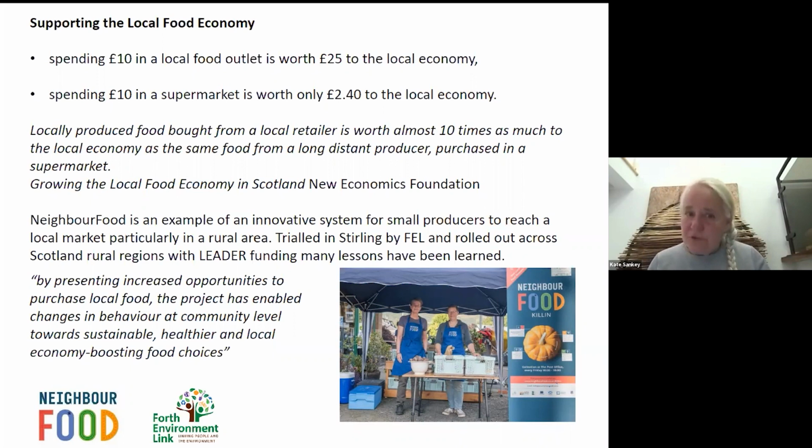So locally produced food, which has been bought locally, is much, much more valuable to the local economy than some long distance producer bringing it in to a supermarket and being bought that way. So we know that we want to support the local food economy. However, we don't have that many effective and efficient systems for doing it.